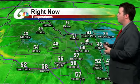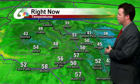Right now, though, those lows over the last night have been relatively cold. We're still in those 50s, 50 in Idaho Falls, Pocatello, 57 in Blackfoot, and we do see a couple of those 40s mixed in as well. Island Park and Driggs at 41 and 45. Yellowstone at 39, so we're seeing those colder temperatures at night, but it's starting to warm up during the day once again.